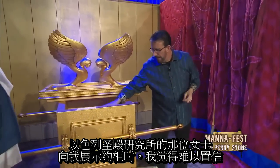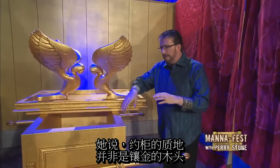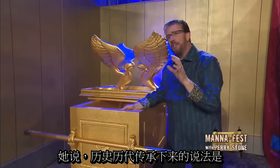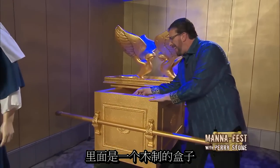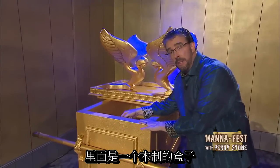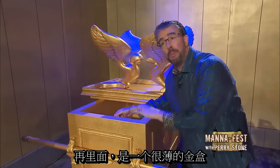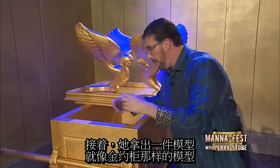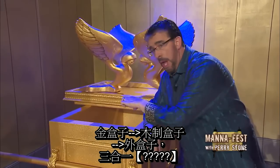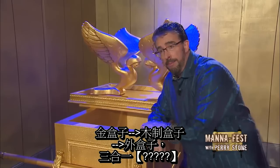That's my point. Okay. At the institute, the woman showed me this, and I thought this was absolutely incredible, that the ark was not just wood covered with gold. She said their story handed down for generations is that inside of this box was a wooden box, just like this, but wood touching this gold, and then a very thin gold box. And she pulled out of a model a thin gold box that looked like the ark, then a wooden box, and then this box. Three in one.